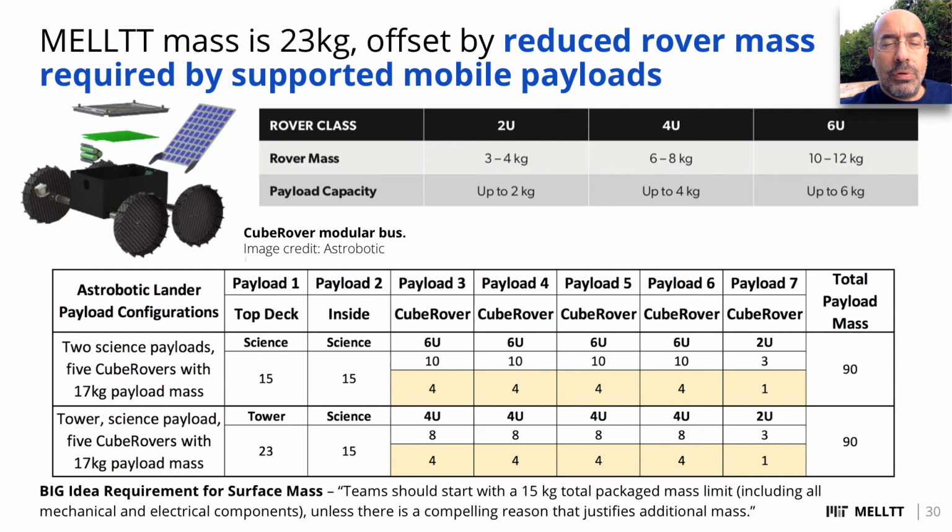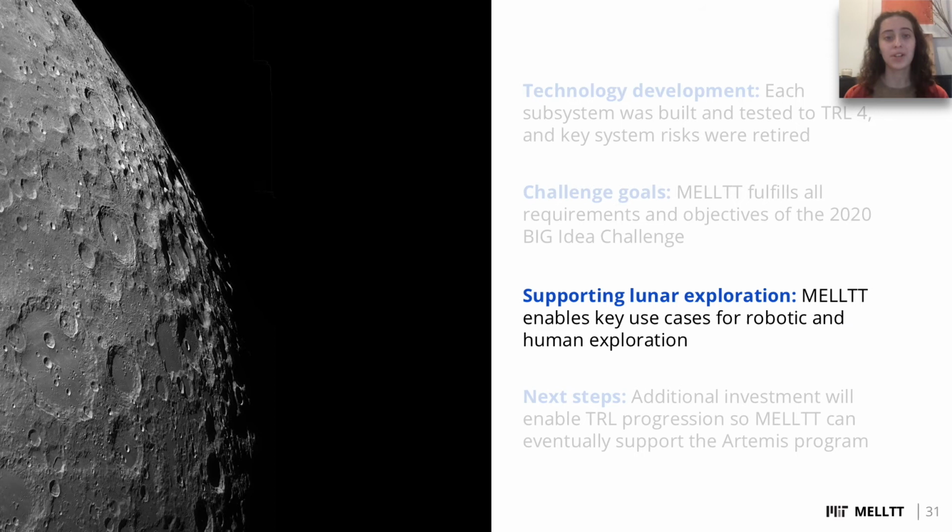MELLTT supports lunar exploration by enabling key use cases for robotic and human exploration.